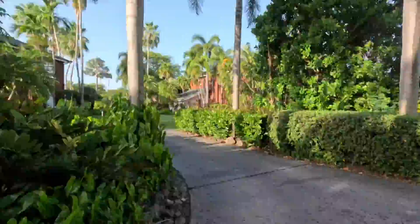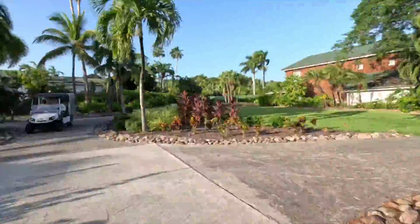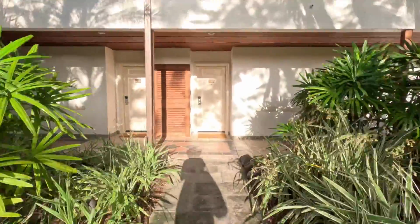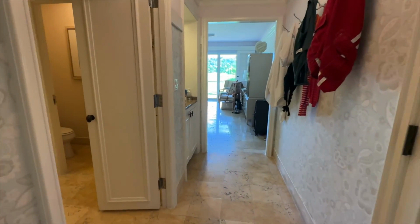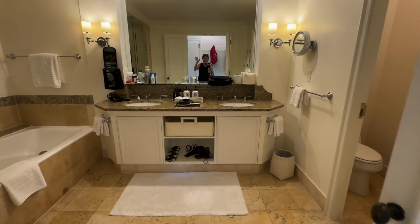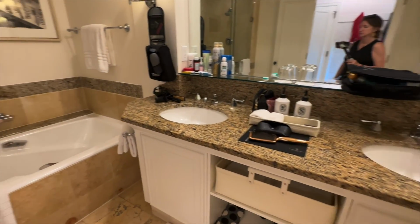Now it's time to walk through all the gingerbread cottages, no more than 2 stories high, and give you a tour of my room. They do have guest rooms that are ocean view, ocean side, or a Nevis peak view, which is what I had. This is considered a guest room. They do have suites and villas and even homes.